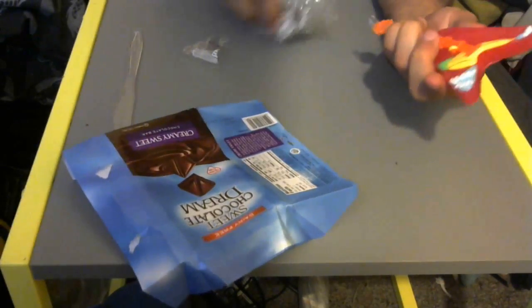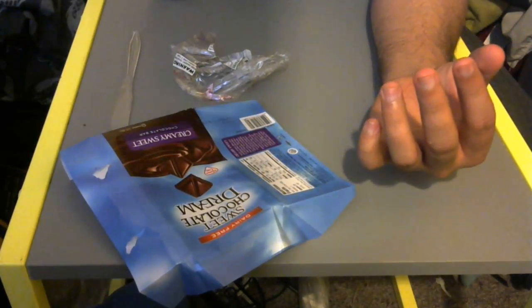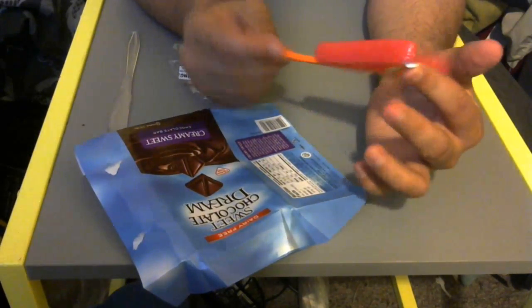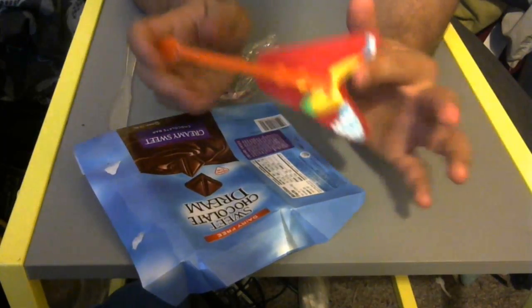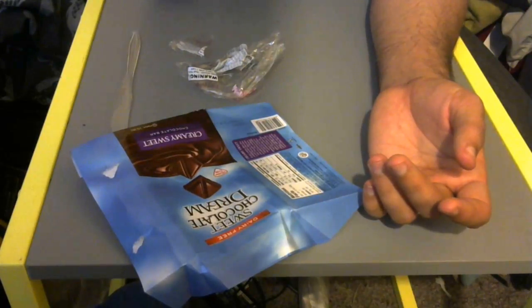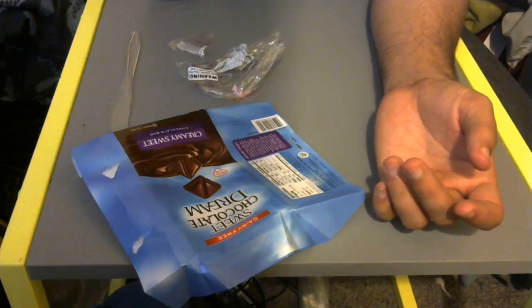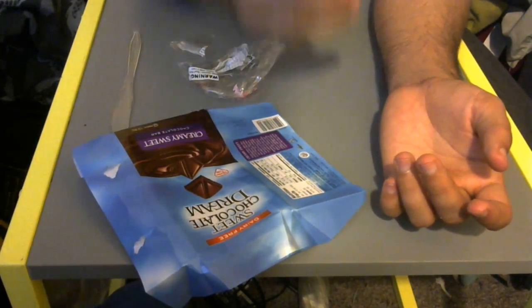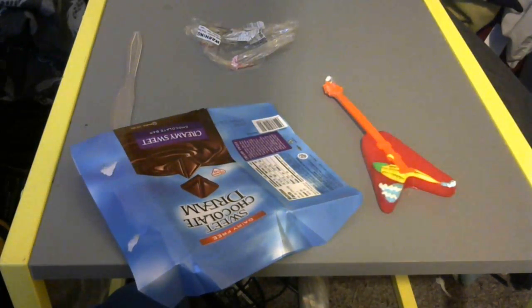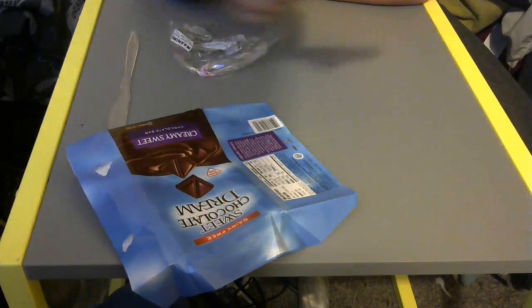Okay, so I see what they were going for. That definitely does look like a guitar. Smells vaguely strawberry-ish, I suppose. This could be kind of okay. I could see something like this being enjoyable. Let's give it a try. Oh my God. Okay, I lied. I lied. There's nothing okay about this.